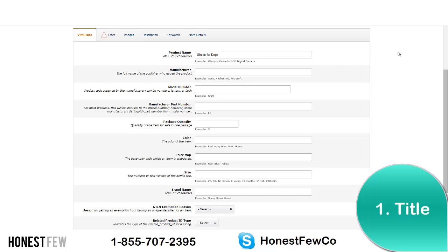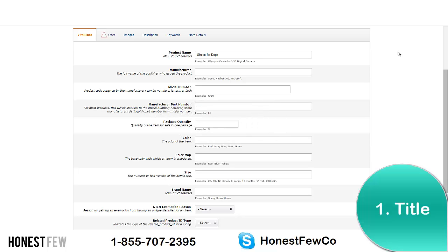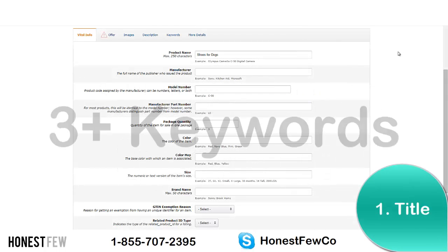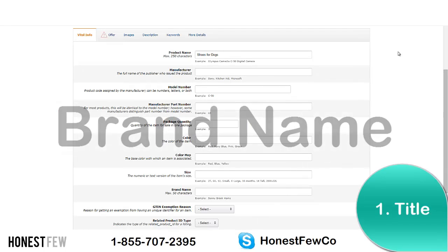Well, Honest Few has developed 5 criteria by which you can judge any listing title and see if it's appropriate or not. So the first criterion that you should judge by, it should be 150 characters, thereabouts. It says max 250, but let's go with 150. It accurately represents the product. That's the second criterion. The grammar and spelling are correct, and it hits 3 main keywords with good search volume. And 5, it contains the brand name.